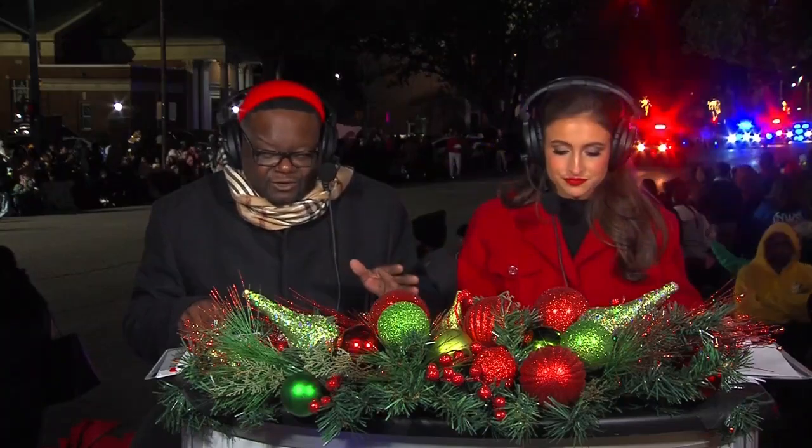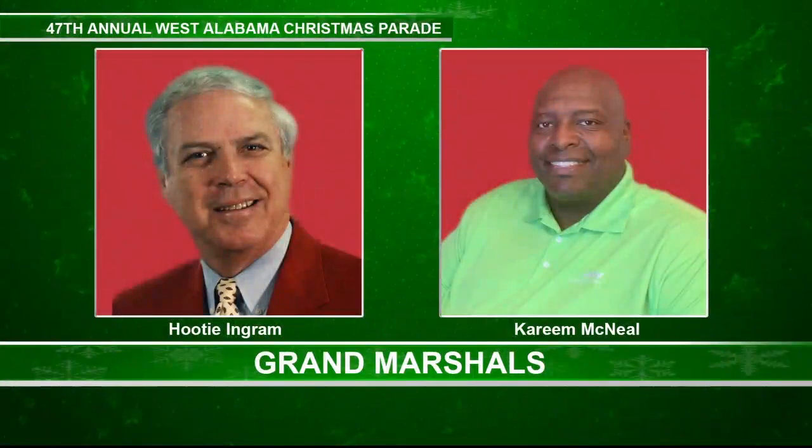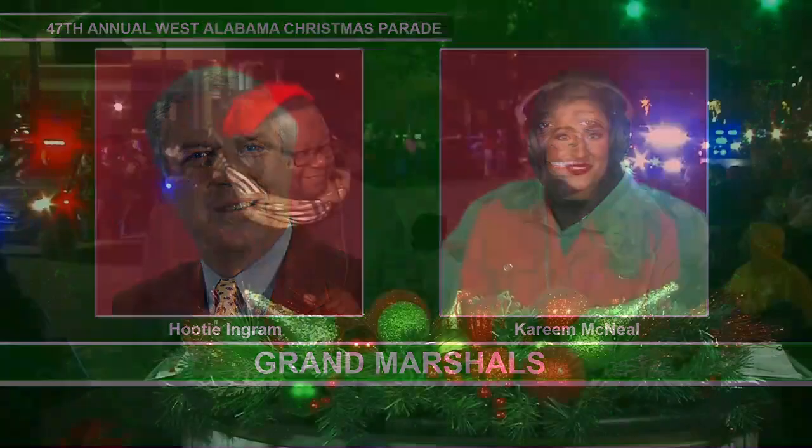Here are your Grand Marshals for this year's parade. Hootie Ingram and Kareem McNeil will kick off the 47th Annual West Alabama Christmas Parade. Both are beloved former Crimson Tide football stars and longtime Tuscaloosa residents and hometown heroes. Hootie Ingram and Kareem McNeil are absolutely incredible. Just to give some background on Hootie himself, he is a 3-sport standout at Tuscaloosa High School, and then he was a 2-sport star at the University of Alabama, winning 3 letters each in football and baseball. And not only that, he was athletic director, and he hired Coach Stallings when he was athletic director, which is awesome.